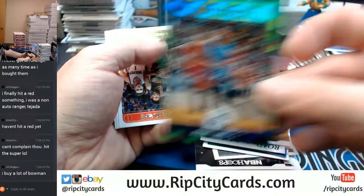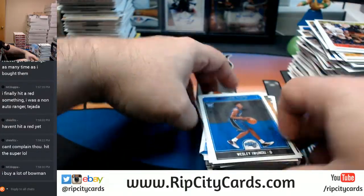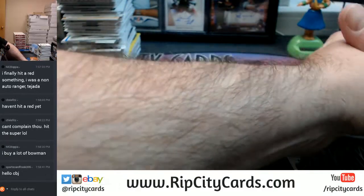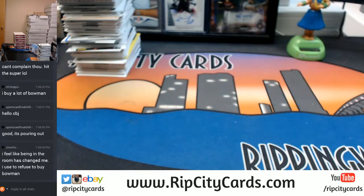Jeremy Lamb to 99. Well, who doesn't? Sportsbet Freak, how are you doing? It was the entire way here. It's not so far right here, right now, but it has been raining.